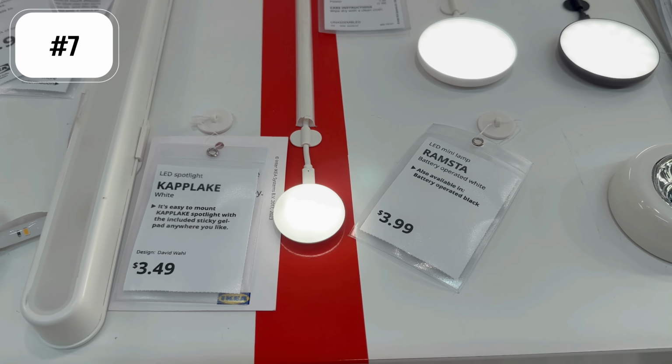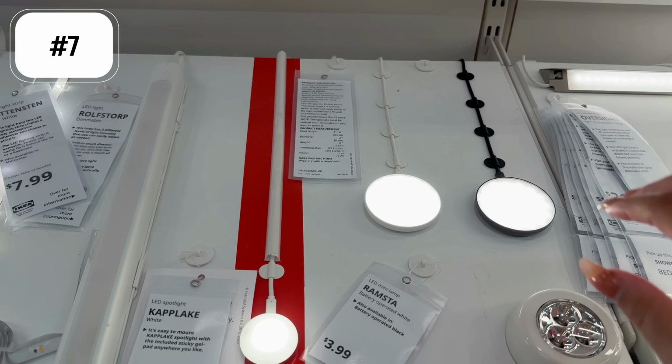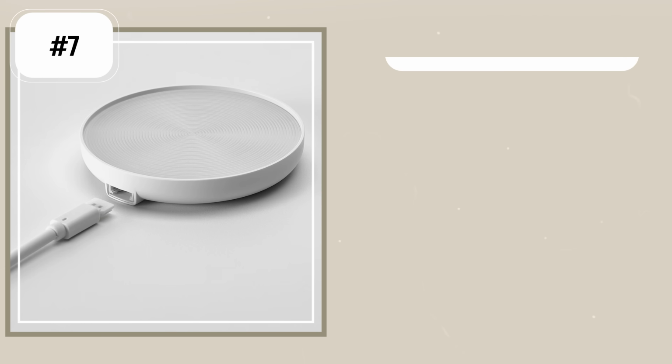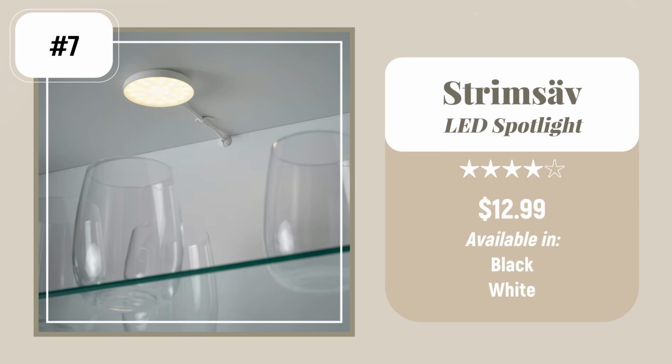Next, I want to talk about these spotlights because they really are fantastic. If you want to light a cabinet, a bookcase, a console, a curio, anything like that, it can be very difficult to find lights that are inconspicuous. That's why I love these spotlights from Ikea. They are $12.99 and they are wonderful. It's very easy to hide the cords and they're slim, so you really aren't going to see them very clearly.